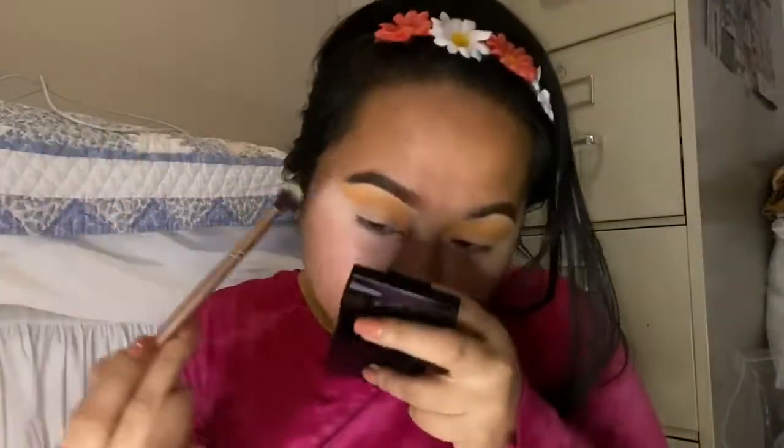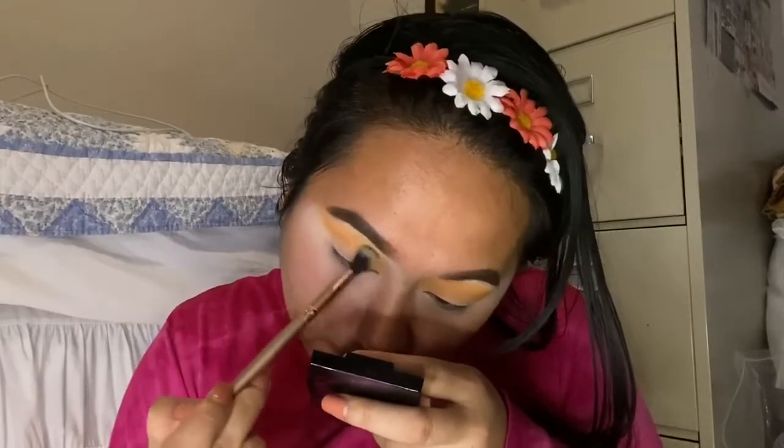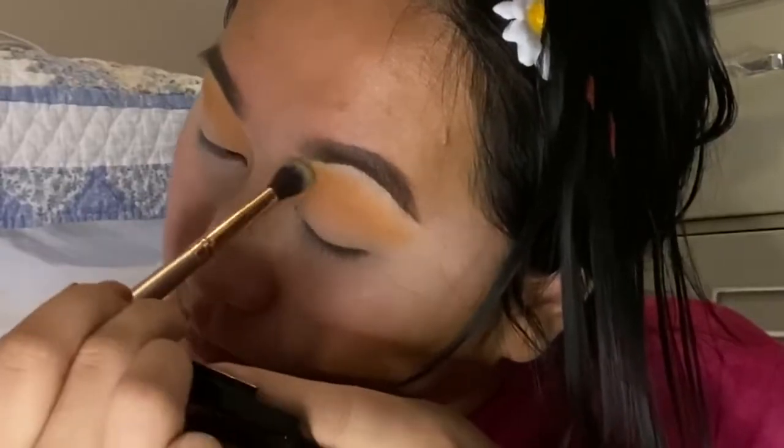I go back to this clean brush, dab with the yellow again, and then just go ahead and get those soft edges. It's very clean. So I'm done.